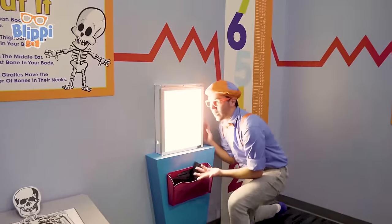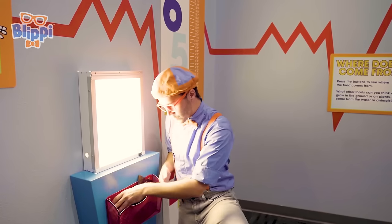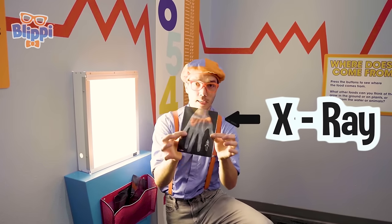Whoa, look at this box. It's really bright. This will help us look at different kinds of x-rays. Yeah. Whoa, this right here, this is an x-ray. And it kind of just looks like a dark sheet.